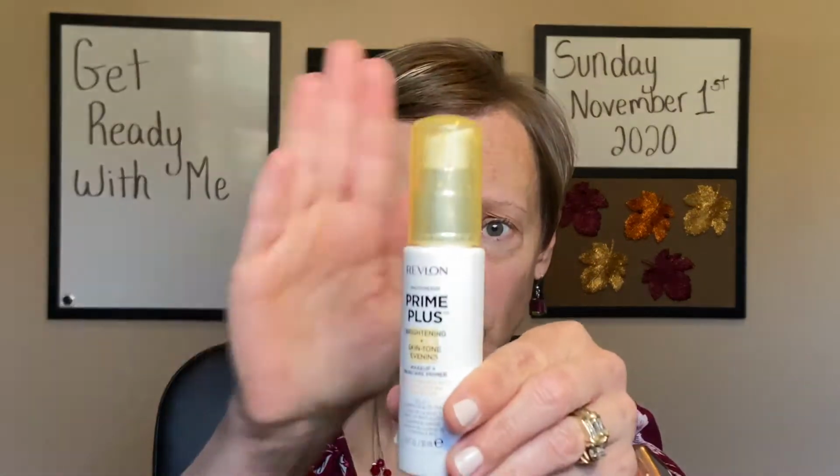I do already have on my moisturizer. My skin is already prepped. So we're going to get started first with primer. And the primer I'm going to start with is going to be this Revlon. This is the Photo Ready Prime Plus Brightening and Skin Tone Evening Primer. Now, what I do with this when I put it on is I just do one pump of it. This does come with a pump. And what I'll do is I'll just put it in dots around my face. Usually put one on each of my cheeks, one on my forehead, one on my nose, and then one down on my chin. And then I'll blend that in.